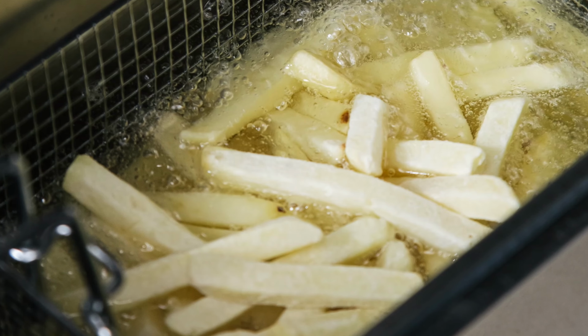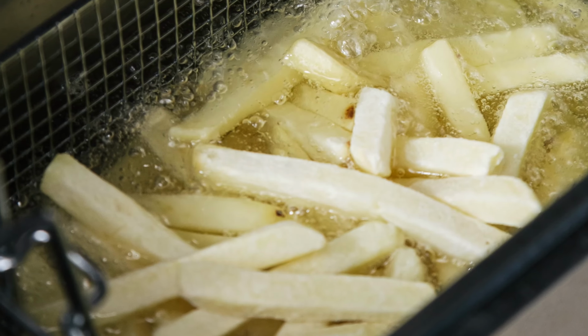That's what it is. But the smoking point of vegetable oil is usually 425 to 450. That's a great smoking point if you want to fry something, saute something, or deep fry something. It's a very high smoking point and it's great for frying.